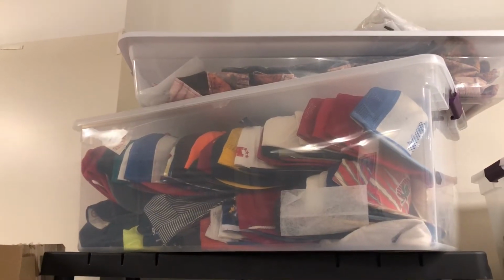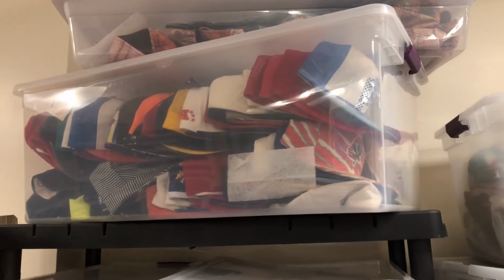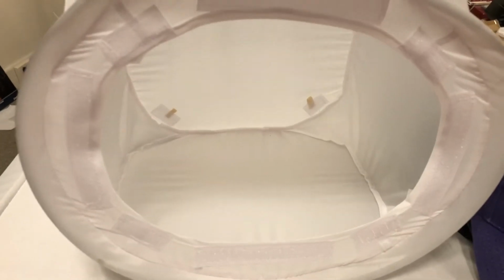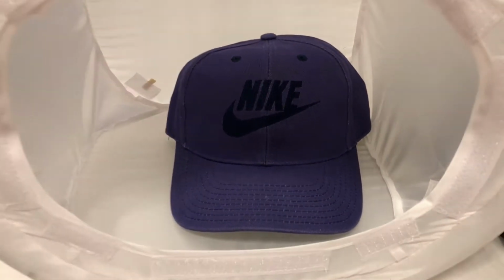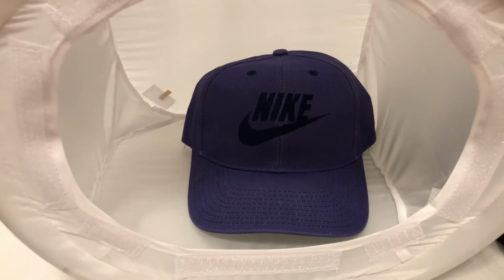Hey, what do you know? We sold a hat. Talking about hats, I just listed some hats a little bit ago. I'll show you some of my little area that I take my pictures for my hats. I just stick the hat in there, and then I take the picture. And if you go on my eBay, you can see my hats. This filter thing works really nice.